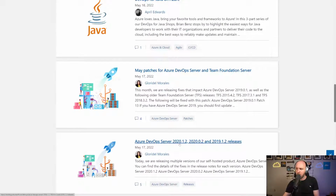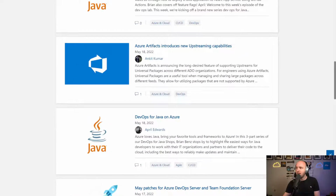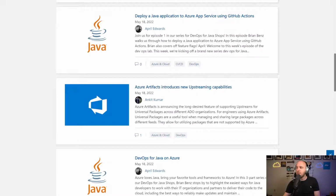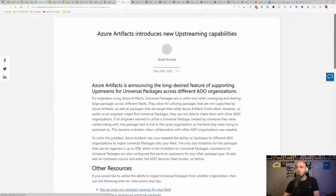So Azure DevOps Server 2020.1.2, 2020.0.2, and 2019.1.2 releases. May patches of what has been announced there. And then April's written a blog post on DevOps for Java and Azure. Ankit Kumar has written a post there about Azure Artifacts introducing new upstreaming capabilities. Let's take a quick look at that.